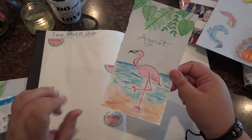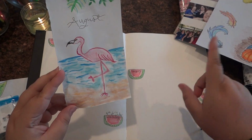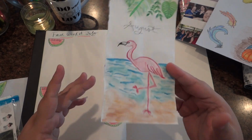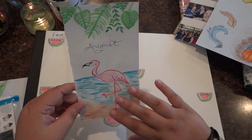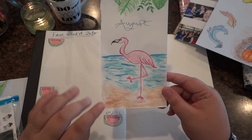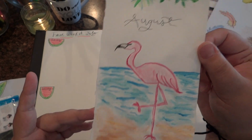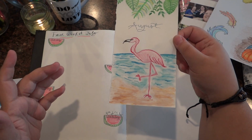Another little fail-safe or quick tip is to sketch out your themes prior to the beginning of the month. I'm really thinking about using flamingos for the month of August, so I just made something very small scale. This is actually watercolor, and I just watercolored this to see if this is something that I would like for my intro page and my theme for the month of August. And again, it's just another fail-safe. If I don't care for this, I'm not committed to it.